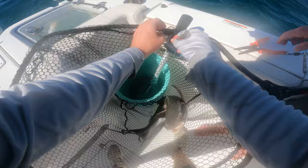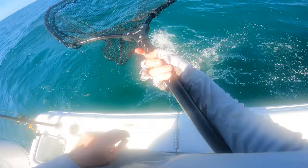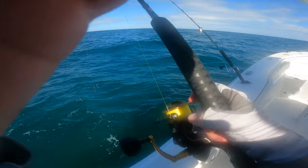I'm not gonna get a measure on him, we'll just get him out of here. I caught a bunch of these. You're good, buddy. This is the mackerel color for the Nomad. It's only like a 3-4 incher too. It's like perfect size for a cobia.